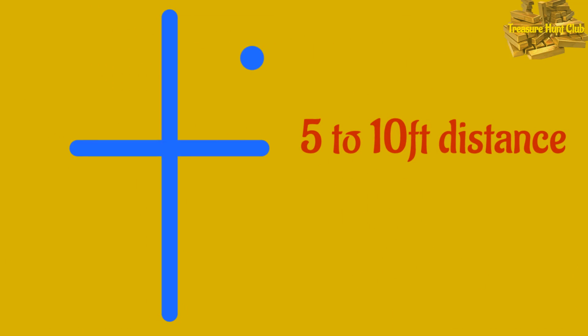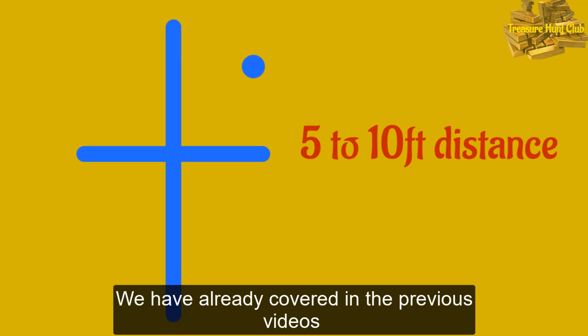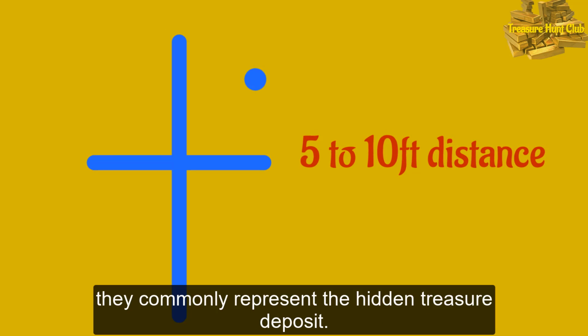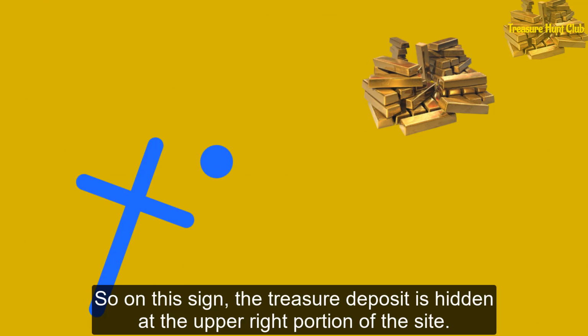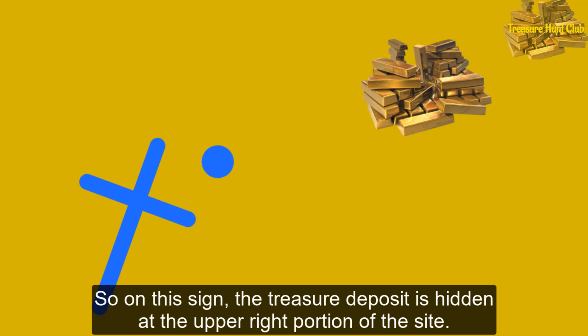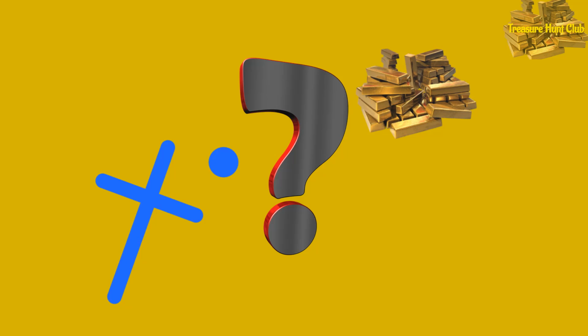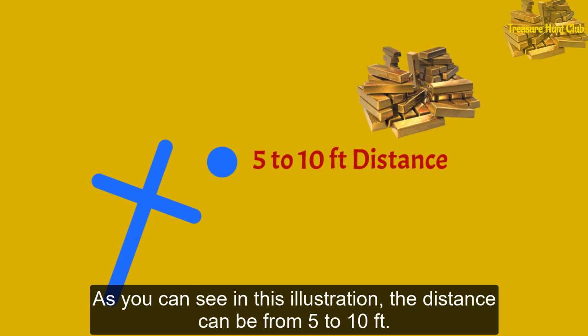What about this one? The cross has a dot on its upper right corner. We have already covered in the previous videos that when it comes to the dots or holes, they commonly represent the hidden treasure deposit. So on this sign, the treasure deposit is hidden at the upper right portion of the site. So what is the distance between the cross sign and the deposited item? As you can see in this illustration, the distance can be from 5 to 10 feet.